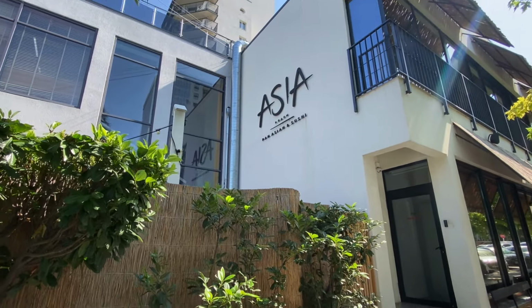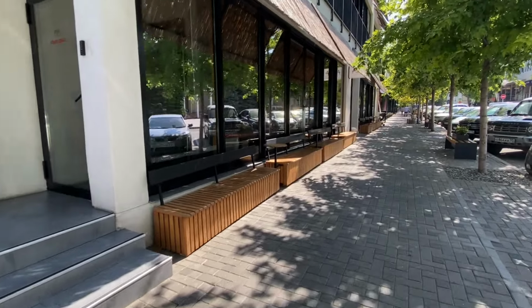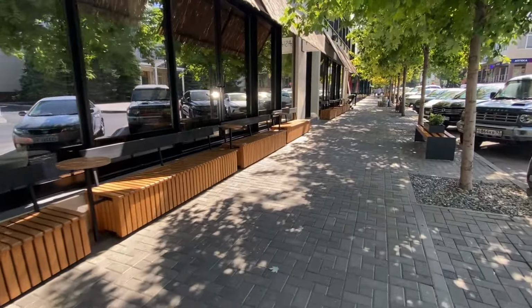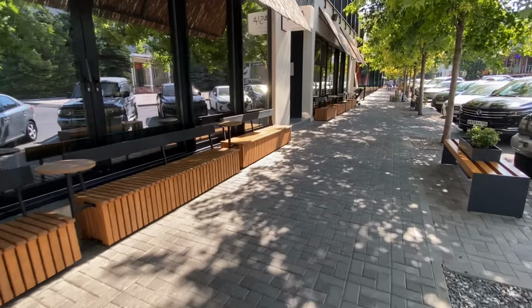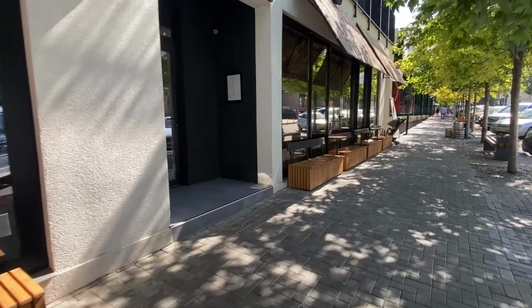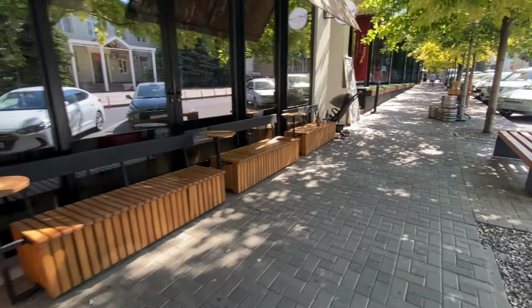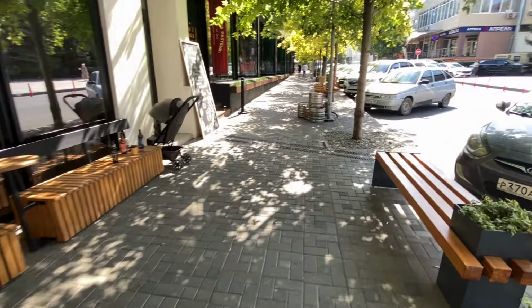I'm going to be going to this place at some point. Asia, Pan Asian Sushi. Fancy a bit of that. Yet to sample the delights, but we will be soon.